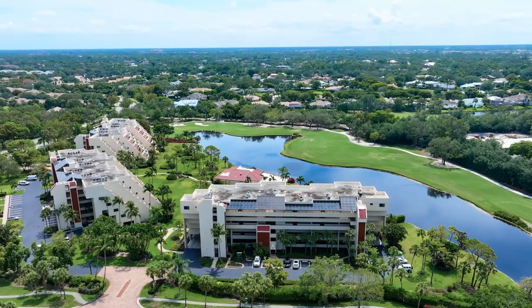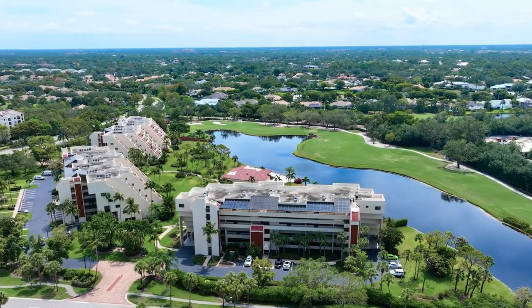It's funny, these buildings are a little bit older, built in the 1980s. And a lot of people just drive by it because the curb appeal isn't that great, but they're actually the most insanely cool units on the inside.